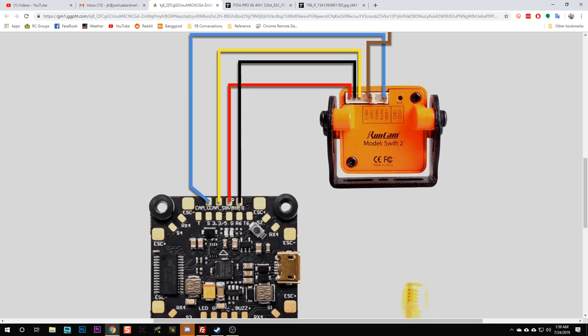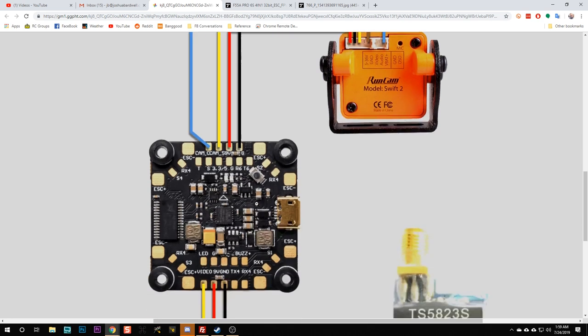Now let's see. The other thing is, you can run the camera off of 9 volts, and in fact, that's how the flight controller is designed. But some people get better results by running it off the VBAT using the ESC Plus pad. So if you have any problems, like if your motors are particularly powerful, and when you punch the throttle or when you do a sharp flip or roll, the camera browns out or something, that could be fixed by moving from 9 volt to ESC Plus.